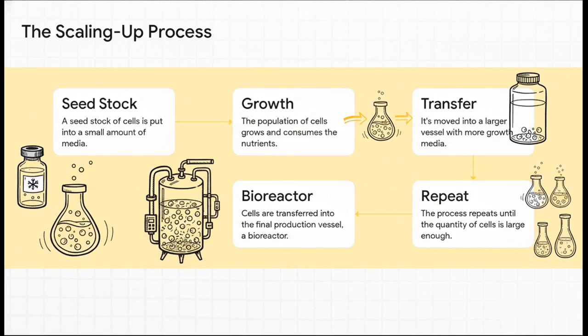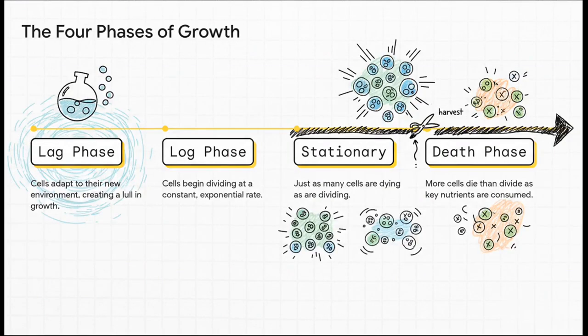Inside that bioreactor, the cells go on this pretty predictable roller coaster ride. First, there's the lag phase, while they're just getting used to their new home. Then boom, the log phase. This is the population explosion we want, where they're doubling at an incredible speed. But no party lasts forever. As food starts running low, they hit the stationary phase, where growth just stalls out. And that is our sweet spot. We harvest right there, at peak productivity, before the inevitable death phase kicks in and we start losing our product.